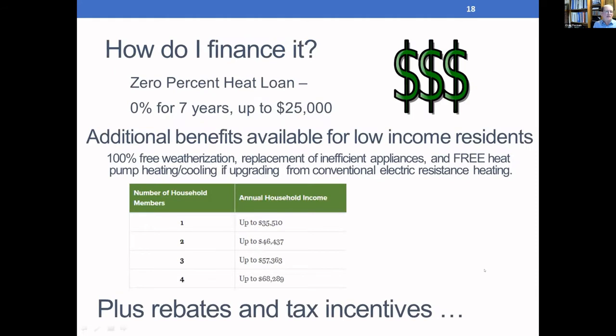So how do you finance this? Well, we have these HEAT loans, which are 0% HEAT loans. You can't do better than that on a loan. And you can do this for up to 7 years, up to $25,000. They're available from many, many banks. They're very easy to get. And you can use these for any project that's going to improve your energy efficiency, including this. Now, you can't have more than one HEAT loan. So if you've already got a HEAT loan and you want to do a project, you have to close out the other HEAT loan before you start a new one.